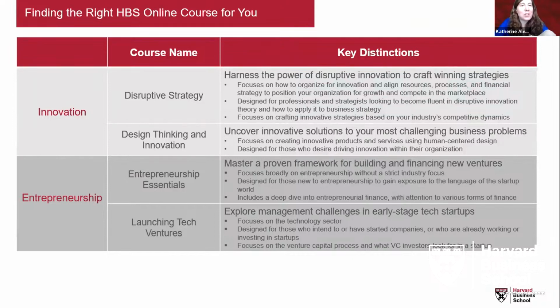And then Launching Tech Ventures functions in a couple different ways. So one, it would be an excellent next step for someone who has taken Entrepreneurship Essentials and is looking to engage a bit more deeply in different entrepreneurial frameworks, understanding a bit more about venture capital, hearing from different protagonists. Or it could be a perfect starting point for someone who knows that they want to engage in the tech space in particular. So someone who's a founder, someone who's an employee at an early stage tech venture, someone who's an investor, gives them that wonderful perspective of our HBS faculty member who himself has been a very successful investor in that space.